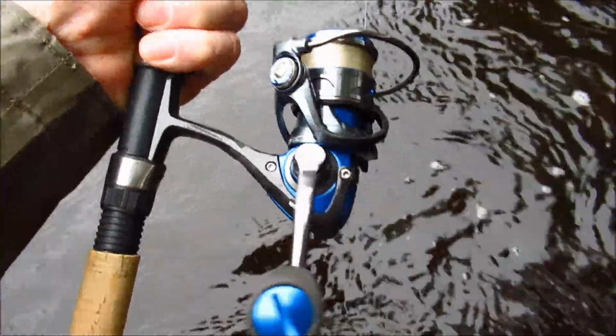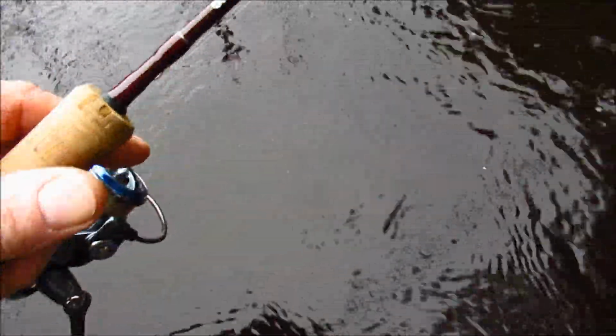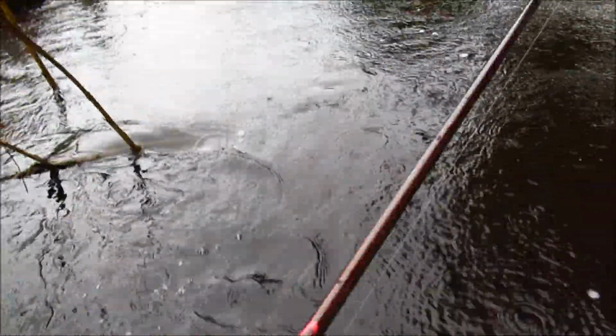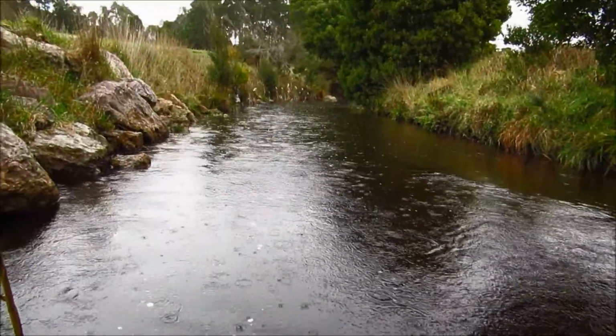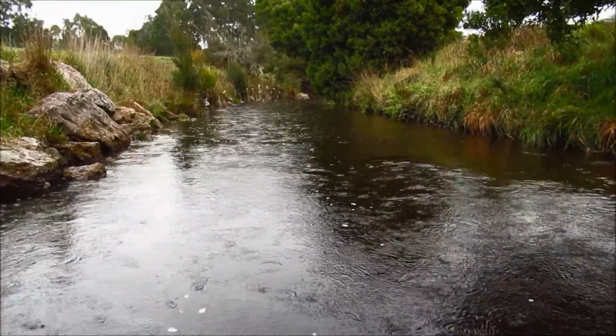The reel's doing a good job again today. Beautifully well balanced with the Akuma Cello Finesse Ultralight Spin 1 to 3 kilo rod. It's a beautiful setup. And I've got the brown Platypus on this one today, 4 pound, very ultra thin. Rain's set in again now, so I have to move along a bit faster.